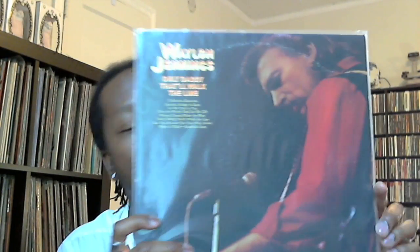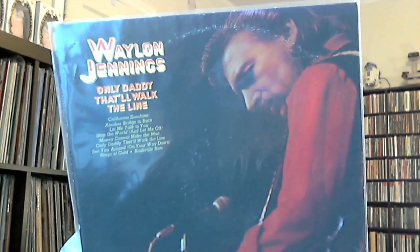Now this record, this is some shit here. This is a great mix of older and newer Waylon. Got The Only Daddy That'll Walk the Line. Nashville Bum. But it's got some older songs. Like again, it's got Money Cannot Make the Man on it. But yeah, it's got a nice mix of older and newer Waylon. So this is probably a cool place to start.